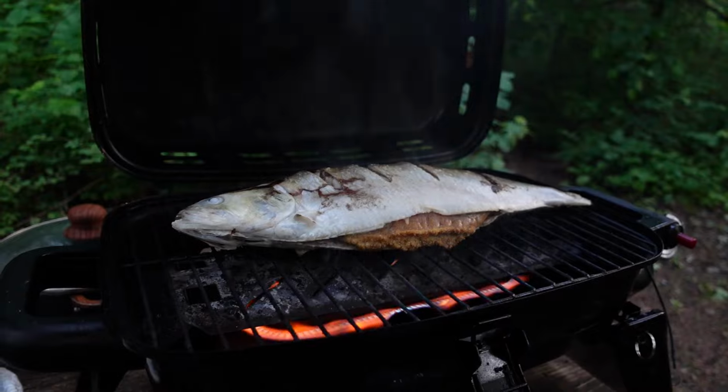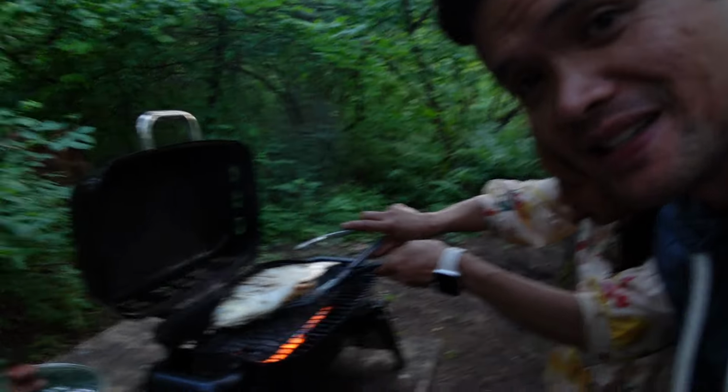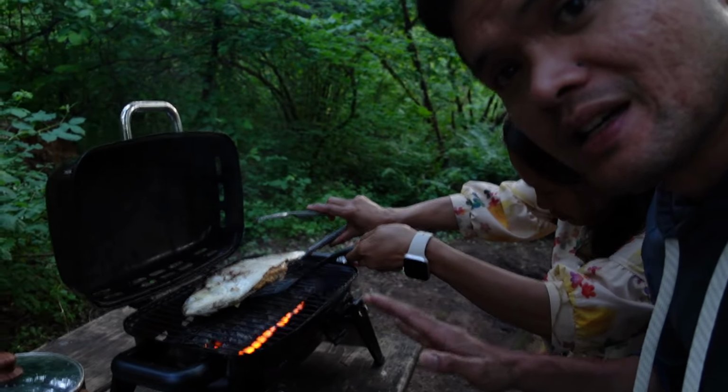Ooh, look at that. Kaye's checking the grill. Looks like it's doing pretty good. This is definitely a little bit longer process, just because the shad is a little bit bigger. Let's flip it.